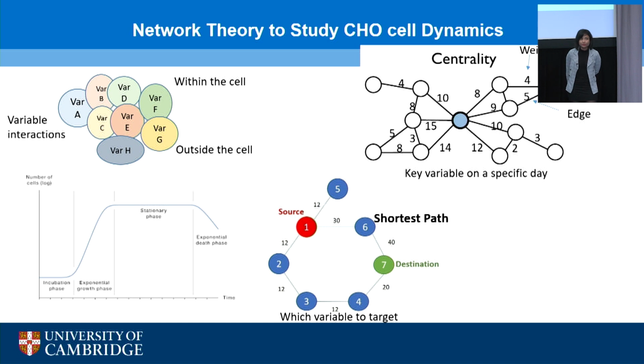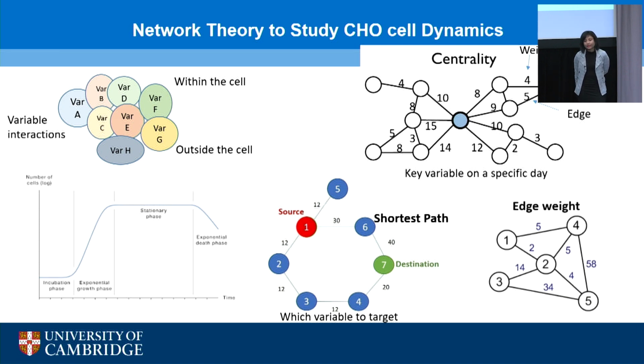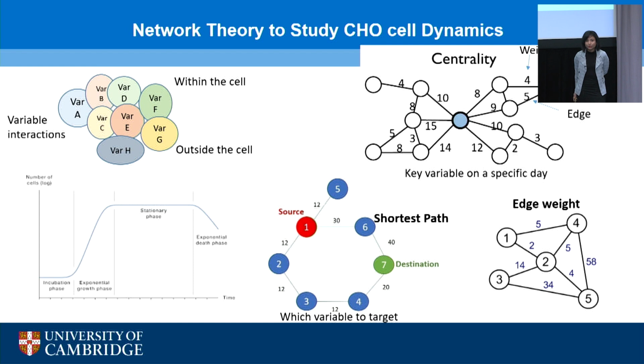For example, some of the variables cannot be controlled directly, such as byproducts sometimes. You cannot remove them because of the fed batch nature of the bioreactor, because once you put things inside, you cannot take anything outside. So then you need some other variable to be controlled to control the other one. In this case, this kind of property becomes useful, and then there are properties such as edge weight, which will tell you what kind of impact you have created by using a control action.